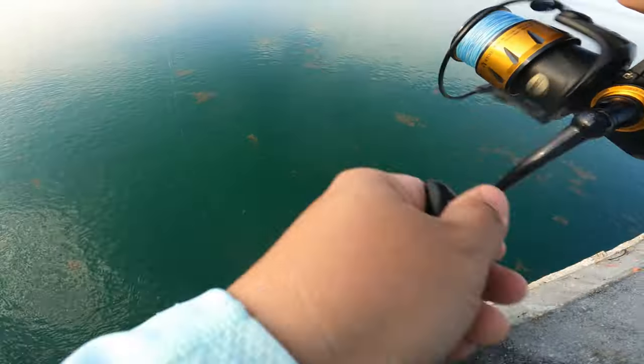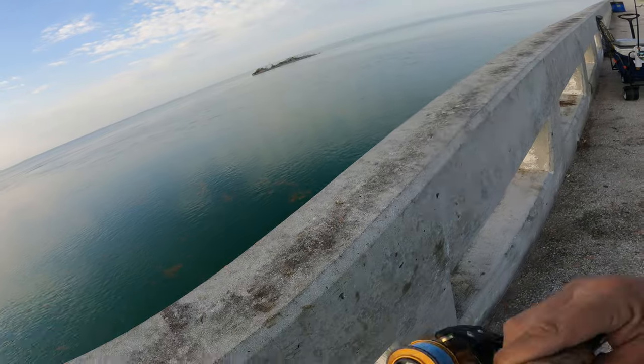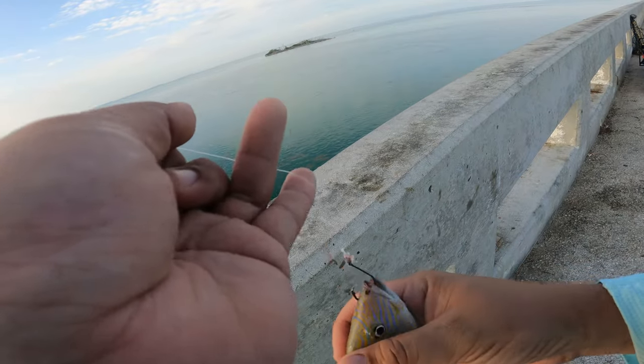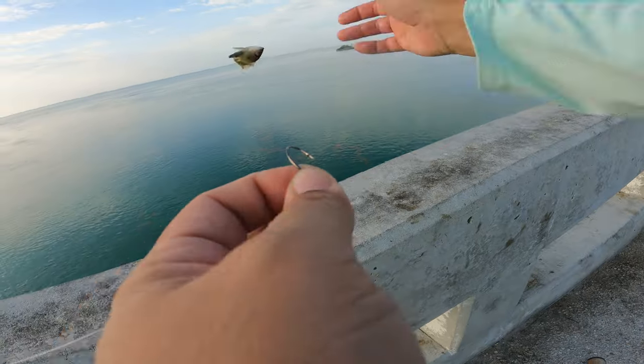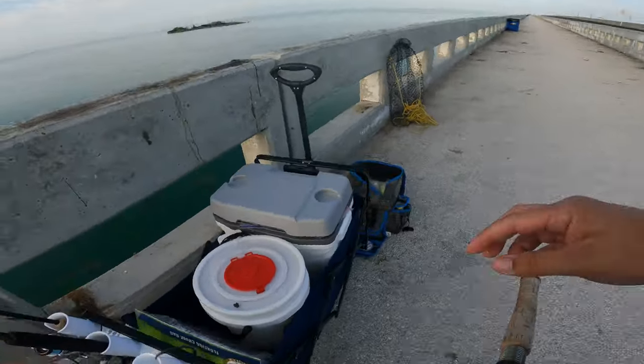All right, another fish on, and it's a grunt. Little Key West grunt. Fish nursery out here right now.